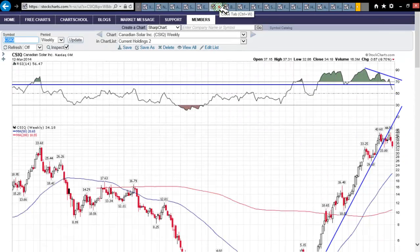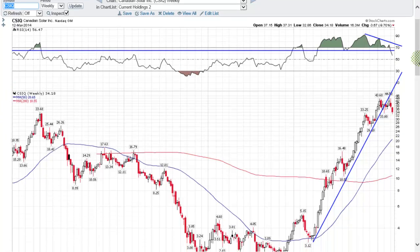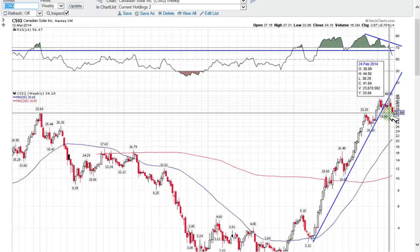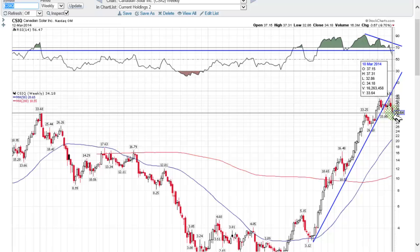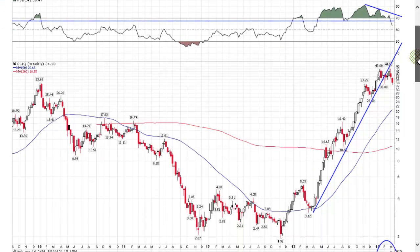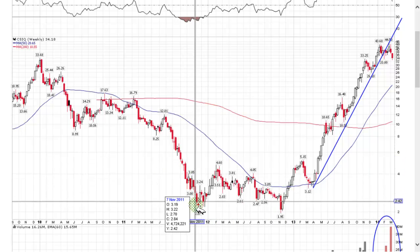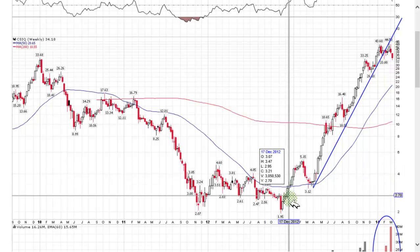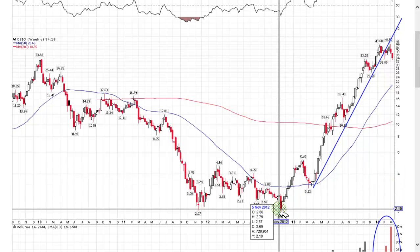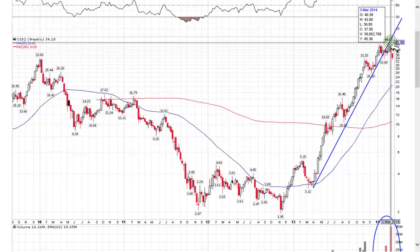Next stock up for JT is CSIQ, Canadian Solar. This is a weekly chart. JT, I'm going to have to say avoid this stock right now. If it consolidates here a bit further or recovers off the lows of the week and closes near the highs, maybe I'd get interested in it. But what really stands out to me about this chart is that it had a beautiful, absolutely beautiful double bottom setup starting back in late 2011, completing in late 2012. We broke out in early '13 and just a beautiful, beautiful rally.